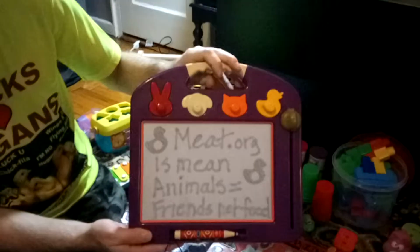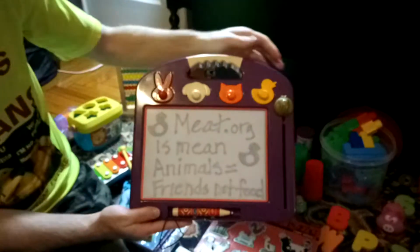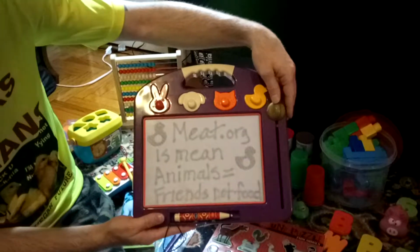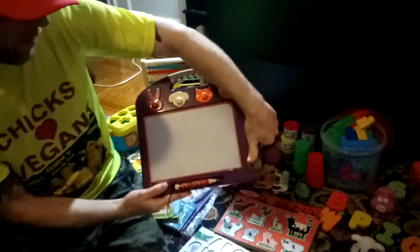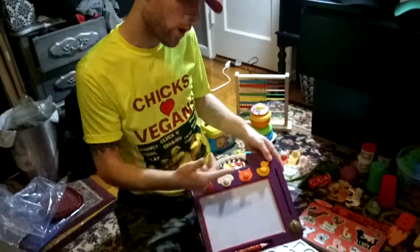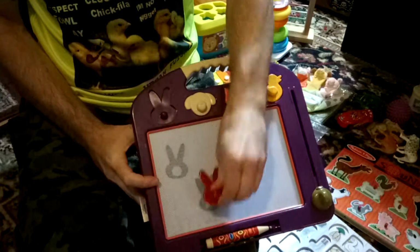These are things that I like to use as an educational tool as well. It's like an old Etch-a-Sketch. Yeah, but they have ones even in color. Oh, cool. The sentence says, meatvideo.com or meat.org is mean. Animals are friends, not food. It erases. Yeah, and I might have them put their name, and I might ask them, can you do 2 rabbits and 1 duck? Can you do 2 rabbits and 1 duck?